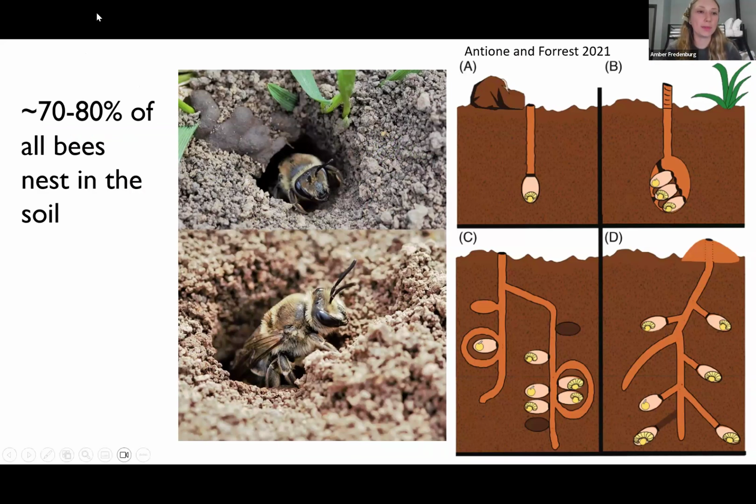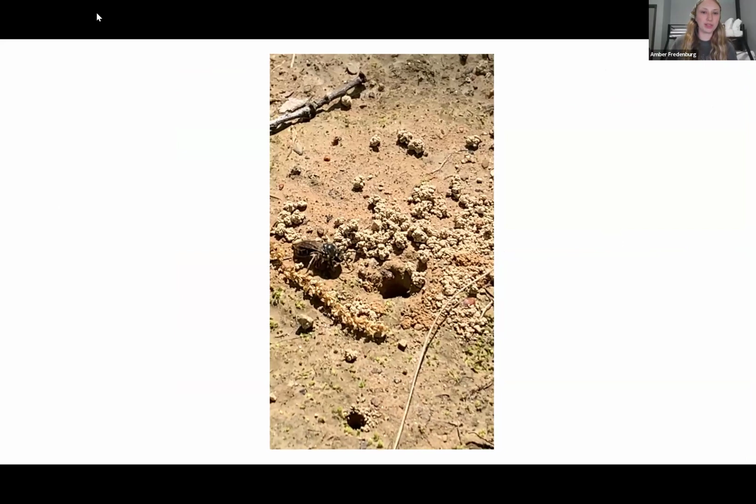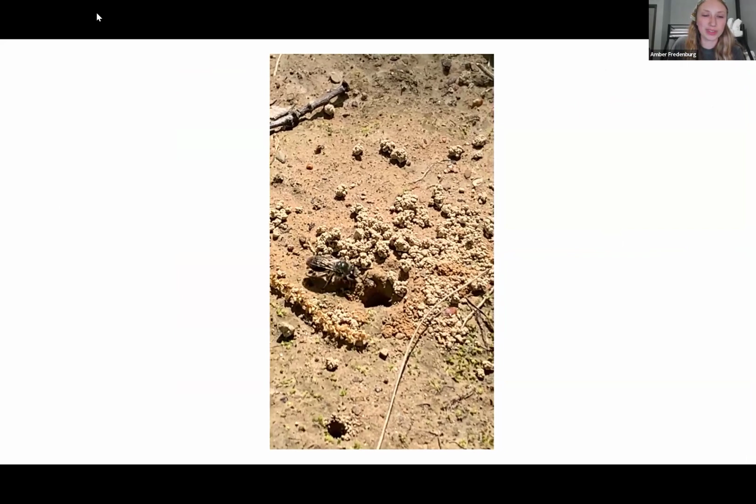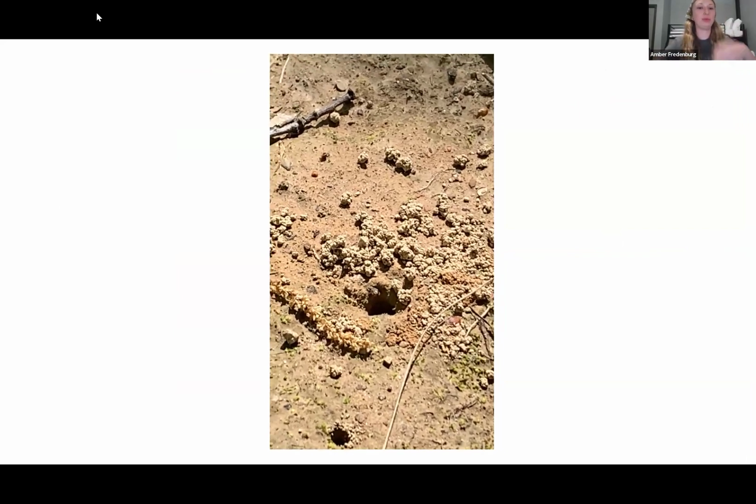Ground nesters make up 70 to 80% of all bees, and they are digging tunnels down into the soil, and underneath the soil, they can look incredibly different from each other depending on the species. So they can be really simplistic, like just one tunnel down into one cell, or they can be these intricate tunnel systems down underneath the soil. Here's a little bee I saw excavating her nest. So she's going down into the hole and she's using her little legs to push out the dirt.